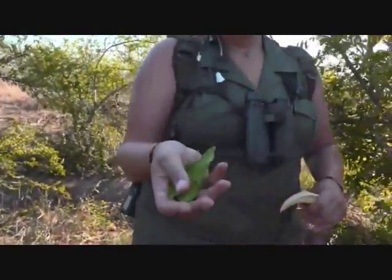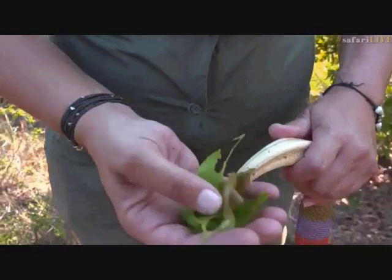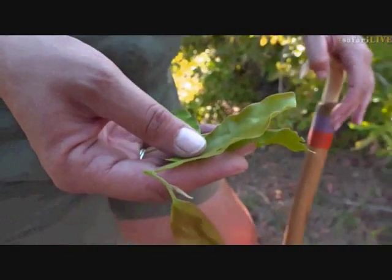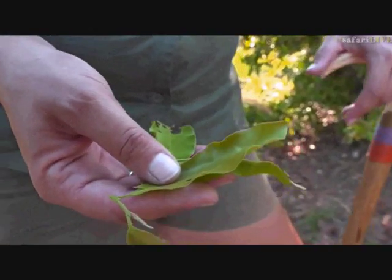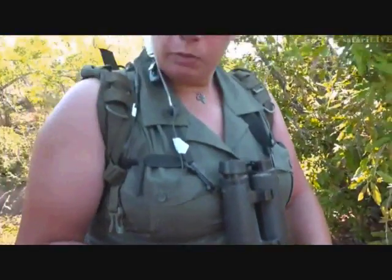Okay, so this tall tree in the background, and then here our jackalberry tree. Take these leaves, chew them up, and then you put them as a paste on your skin. And there's a guide that I worked with. He's probably been guiding for over 30 years, a Shangaan guide, and he's taught me so much about the bush. This is one of the things that he taught me.